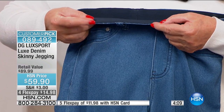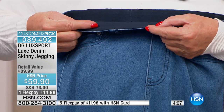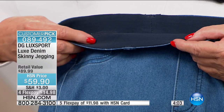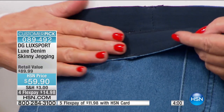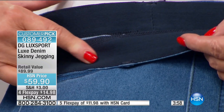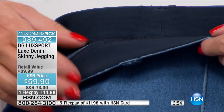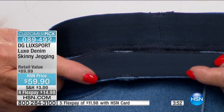Look at how lean that is. And it's a pull-on style. Because it's one layer, it's a jegging, it's one layer of velvet elastic. Yeah, this has a velvet surface to it, so it's never gonna dig into you. It feels luxury inside and out. It isn't even turned under.